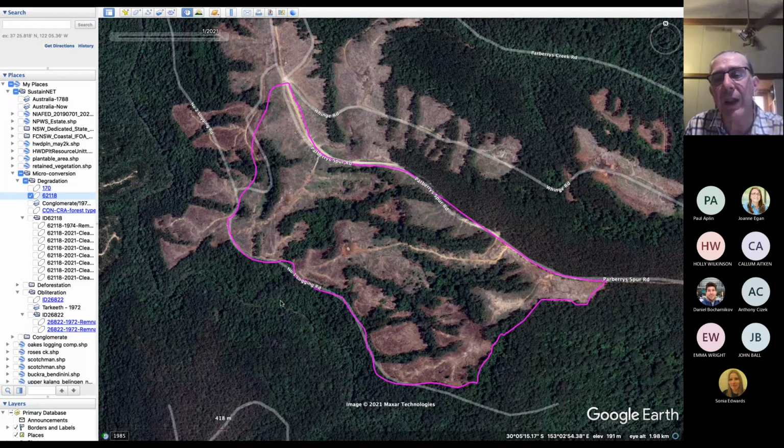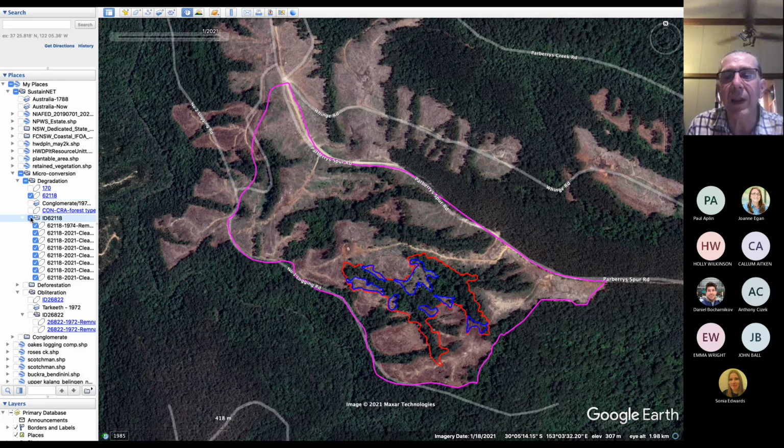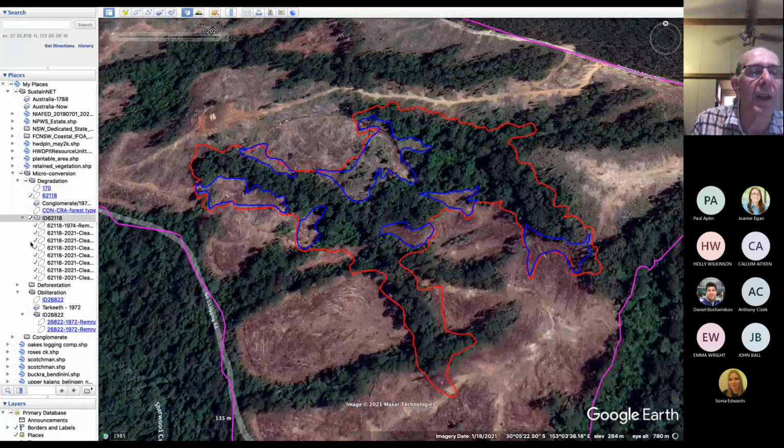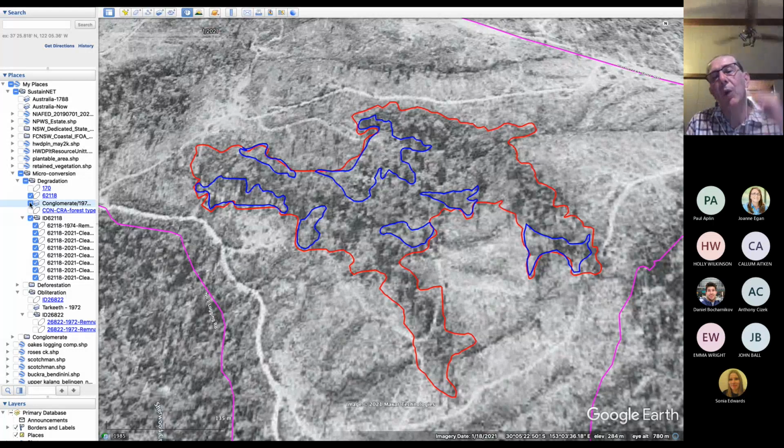So I just want to focus in on the star-shaped area and show you essentially what we can see has happened here. So I'll turn on 1974 again. And what I've done is I've created a polygon of the original remnant forest in red, and then in blue I've outlined, using the latest aerial photography, what has been cleared.